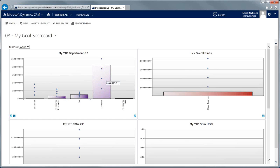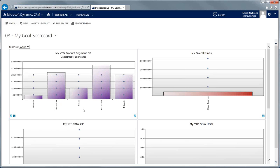Since I'm doing so well on lubricants, let's see how I'm doing on product segment. And now I've just broken my lubricants department into the 5 product segments that make up my lubricant department. And as you can see, aside from antifreeze, I'm exceeding goal in every other area available. Right at goal, actually, for grease. Maybe I want to pick things up a little bit in the antifreeze department.